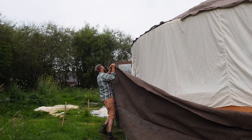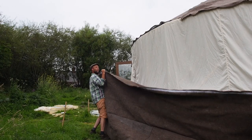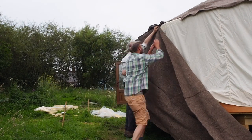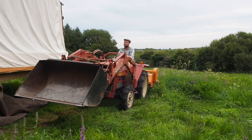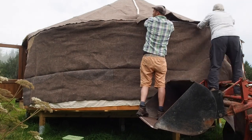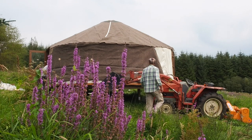Right, we're back from the party. We've left the kids there and my neighbour's come around to give us a hand getting the rest of these felt walls on, and hopefully we should have it all finished today before the rain comes. Need a bit of slack this way. Okay. I had to get changed. The horse flies were attacking my poor little legs.